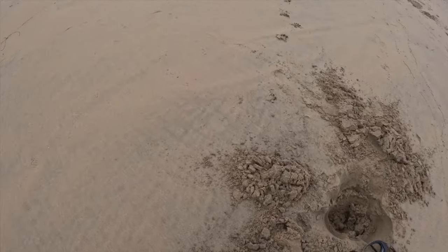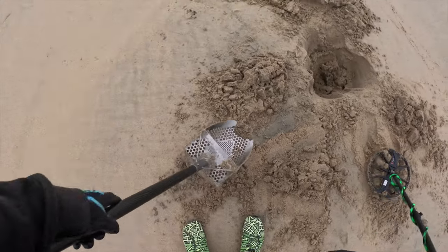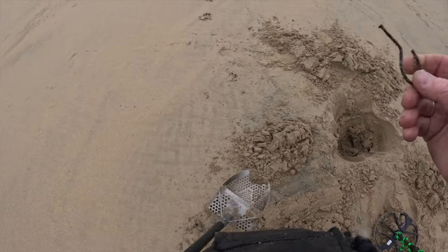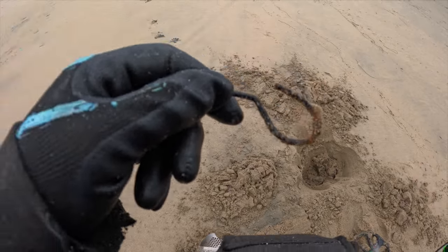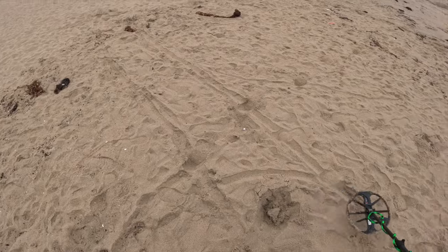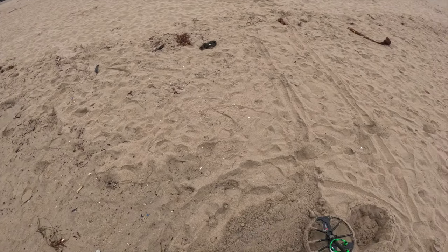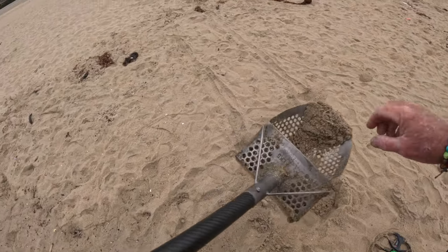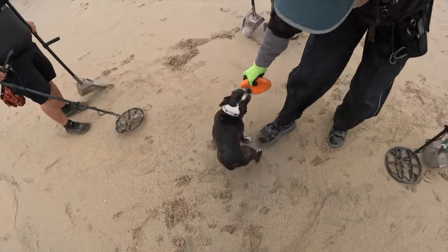Okay, all metal, negative 9, negative 10. And do I see a nail? What is that? Oh, it's a little hook. Arr, Captain Hook. Got a negative 16 here. Sounds like a bottle cap is what it sounds like. Oh, I think it's a bread tie. Yeah, I'm pretty sure it's a bread twist tie. Great for seagulls. Not.